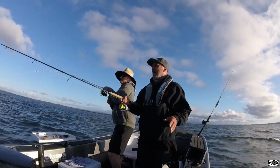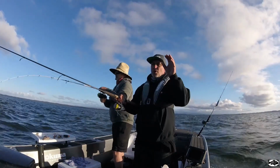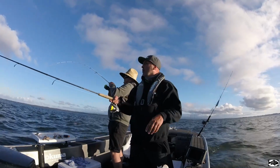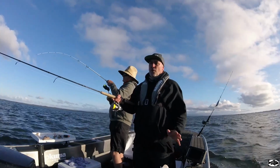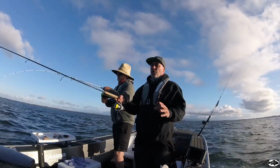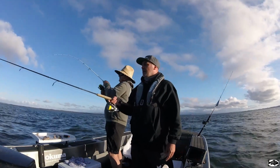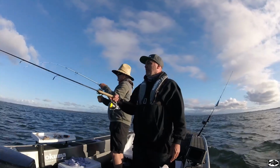Been fishing in the harbour for a while and we haven't found the fish. We've been trying a few spots. This is an old spot that we fished one time a few years ago when we couldn't find any fish. Moved a little bit further up in the harbour and they were in here. So that might be the case again.